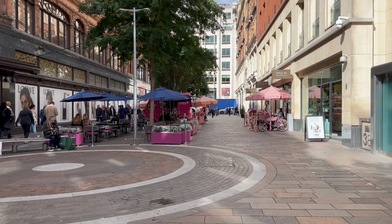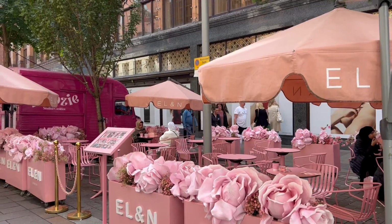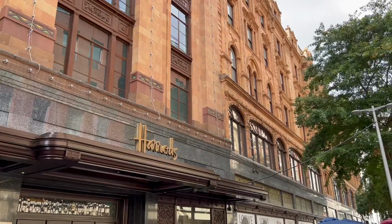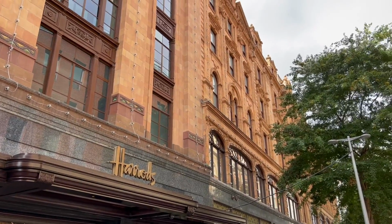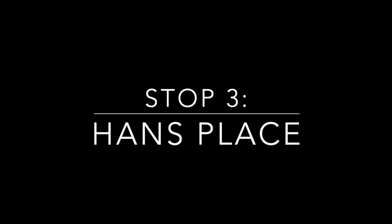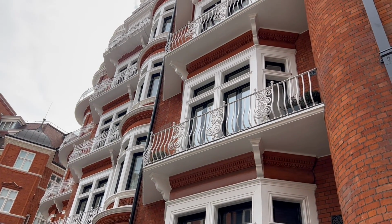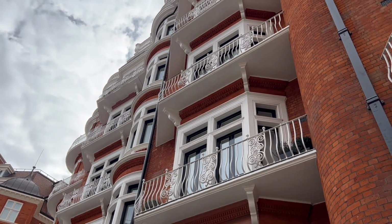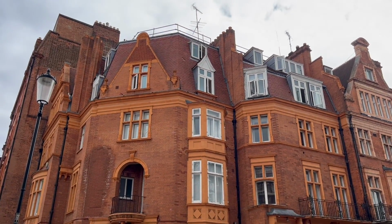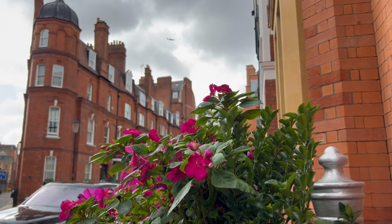Next, you'll come to Hans Crescent, where you can turn right and walk up the pedestrianized stretch next to Harrods until you reach Brompton Road. There are lots of cafes here if you want to stop for a drink, or you can do some shopping at Harrods. Afterwards, you'll wind your way around some side streets as you make your way to Hans Place. Don't forget to look up and admire the amazing architecture as you go.